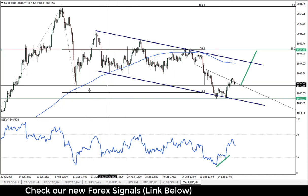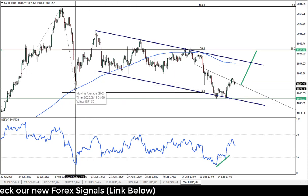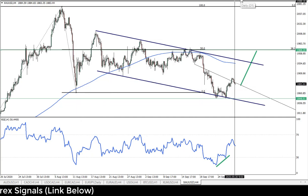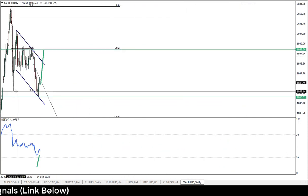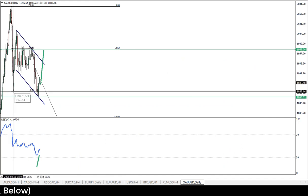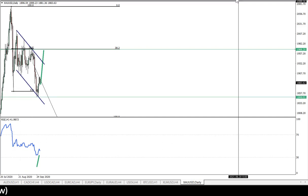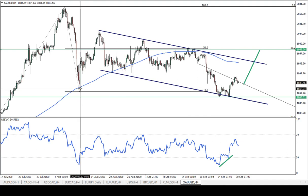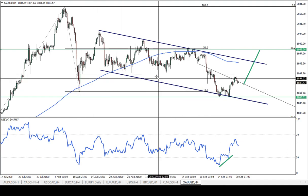Now what we see also is a rejection of the 200 simple moving average right there. Moving on to the daily chart, you can see that there was no break and close below this support. So this is the initial bottom, which hasn't been broken. For this reason, this moving average remains valid. So this rejection of the moving average confirms the validity of the overall uptrend.